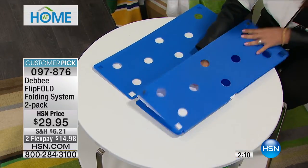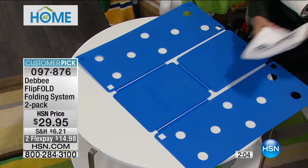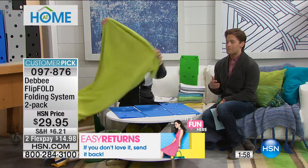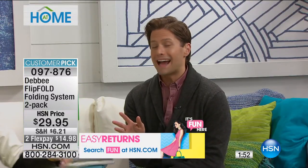And notice, the shirt's not suctioning back open because we have these holes that are perfectly spaced. This has got a lot of engineering in it. I was gonna say, it's amazing how much engineering goes into something that's so simple, but it's what makes it simple. It's what makes it work. Look, it's a customer pick. People stopped folding to write a great review. You know why? Thousands. Because they had the time to do it because they got it done in half the time.